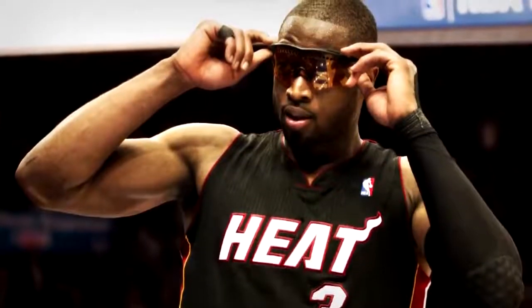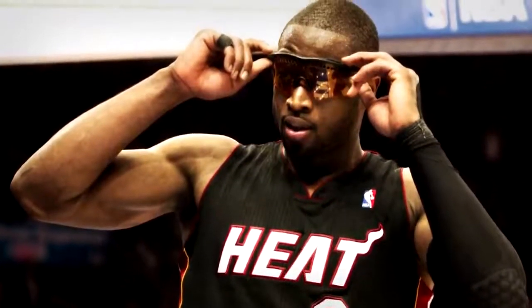For him, it was because one time he got poked in the eye, and then wanted to wear goggles to prevent that from happening again. However, in 2011, Dwyane Wade was suffering through migraines, and all the flashy lights in the NBA arenas were causing it. That's when he decided to wear these, a pair of tinted lens goggles.